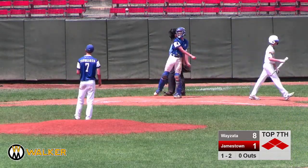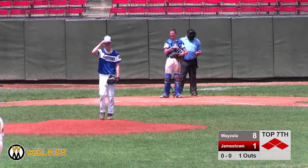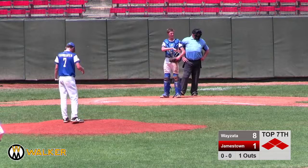And that is strike 3, punch out for Joe Trumbauer. That is his first batter of the day and his first strikeout. Yeah, makes quick work of him. 4-pitch strikeout. Looked like some good pain on the outside corner.